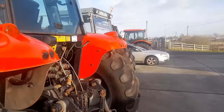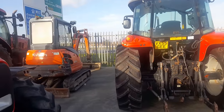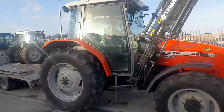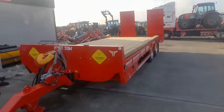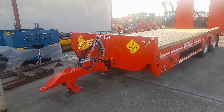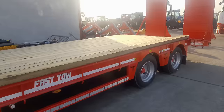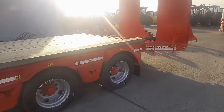We have a couple of Massey tractors here over the yard. That 390 is 1993. This is a nice clean Massey as well, a 4255 with a loader. And what else do we have here for you? We have a low loader, Tyrone trailers. I've never come across Tyrone trailers before, but I was just looking at it. That is a nice low loader. It's a twin axle low loader, hydraulic ramps, a whole lot in it.